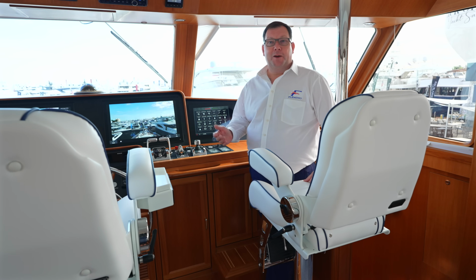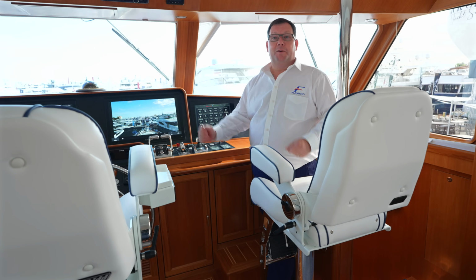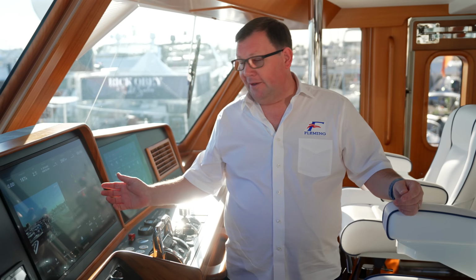The Fleming First Mate system is standard equipment on every Fleming model, from the 55 all the way through to the 85. Okay, now looking at the main consoles here, it's owner's choice of electronics. This particular 85 has a Garmin package. It's quite typical. Furuno and other brands, of course, are also common.